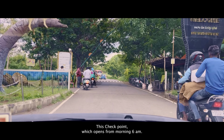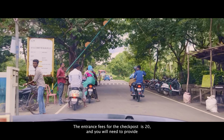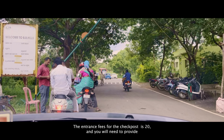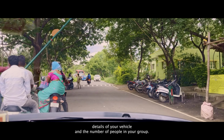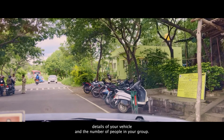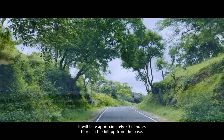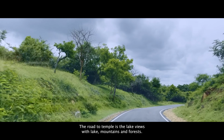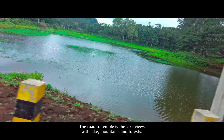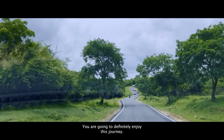First, we cross this checkpoint, which is open from 6 a.m. to 6 p.m. The entrance fee to Biligiri Ranganathaswamy Temple is 20 rupees, and you will need to provide details of your vehicle and the number of people in your group. It will take approximately 20 minutes to reach the hilltop from the base checkpost. The road to the temple has scenic views with lakes, mountains and forests. You are definitely going to enjoy this journey.